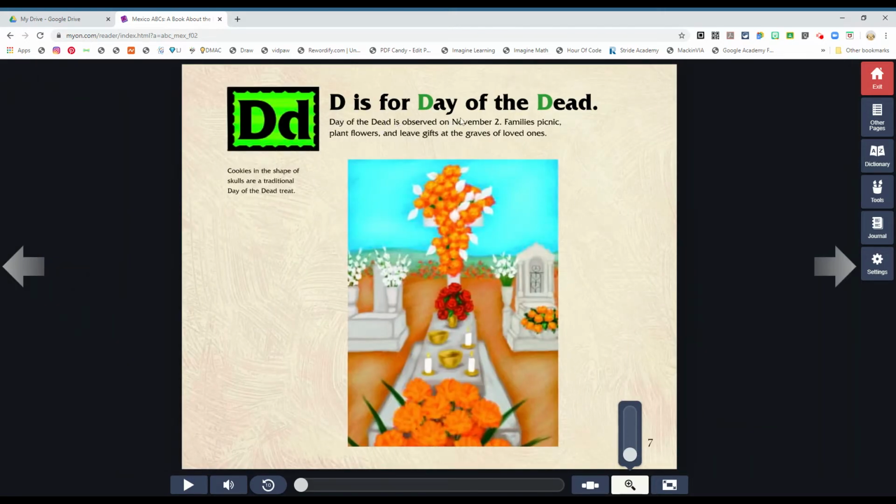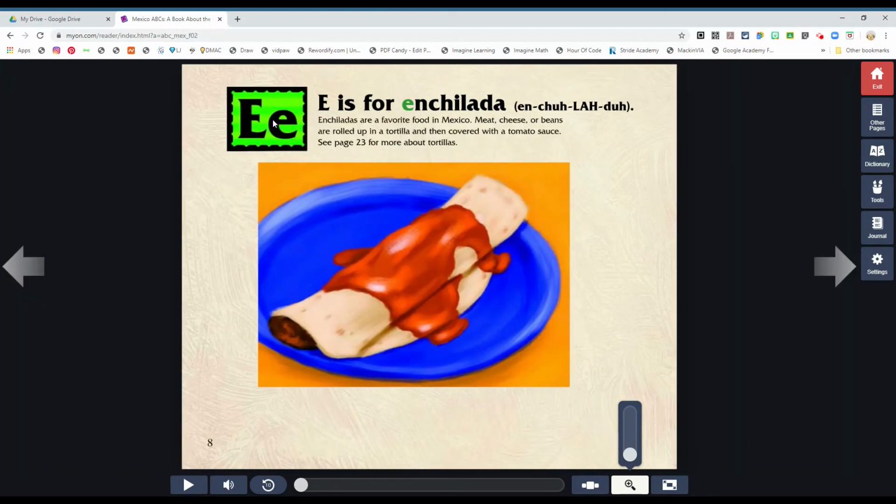D is for Day of the Dead. Day of the Dead is observed on November 2nd. Families picnic, plant flowers, and leave gifts at the graves of loved ones. Cookies in the shape of skulls are a traditional Day of the Dead treat. E is for enchilada. Enchiladas are a favorite food in Mexico. Meat, cheese, or beans are rolled up in a tortilla and then covered with a tomato sauce. See page 23 for more about tortillas.